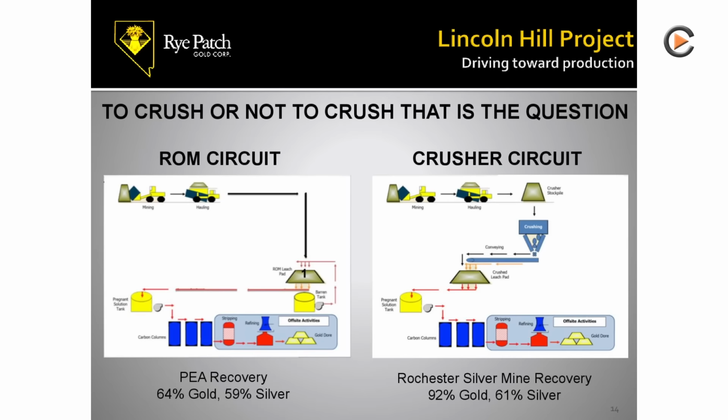And so this is just an illustrative cartoon of what we're doing. So in our PEA, we looked at run-of-mine. So that's just drill, blast, haul, send to the leach pad. Put some cyanide on it and get the gold out of it. And in that model, we're using these recoveries. Our neighbor is the same, only they have a crushing circuit. So what we're talking about here is adding maybe $3 or $5 million for a crushing circuit into our CapEx, which is already pretty low. Our CapEx is 30, maybe it'll go to $35 million. And we might be able to achieve these types of recoveries.